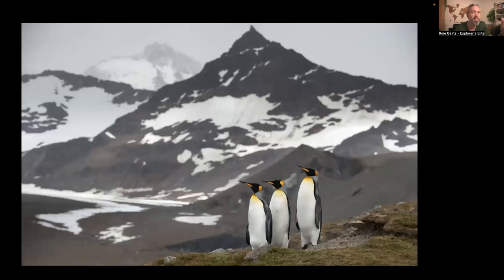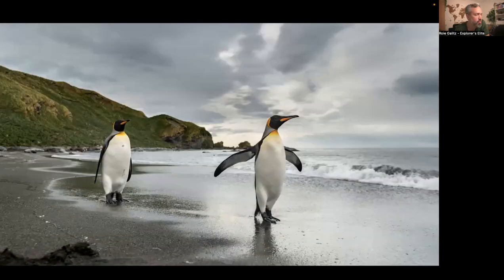The king penguin is the second tallest penguin in the world, second only to the emperor penguin, which looks quite similar. The emperor penguins are only in Antarctica itself, and they are one of only two species of penguins that winter in Antarctica. The emperors are taller, reaching 120 centimeters in height, and the kings reach about 90 centimeters to 1 meter.